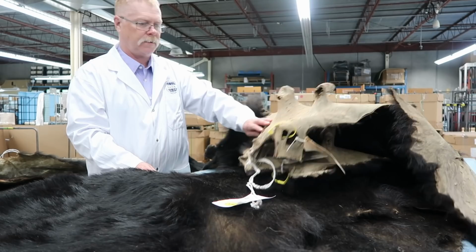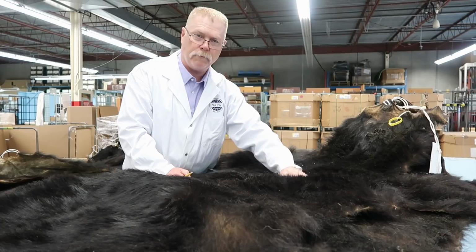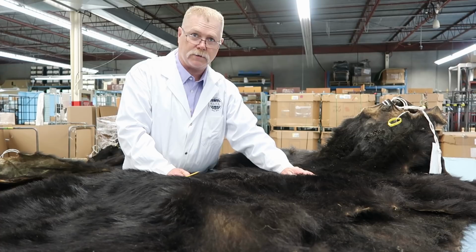The big kicker for this type of bear is the amount of fur that's in the back. See? That's the difference. So when you touch it, there's no oomph, there's no plush to it. It's just a fall bear, it's flat. It's got guard hair on it, but it's got no real underfur, so that's what they're looking for.